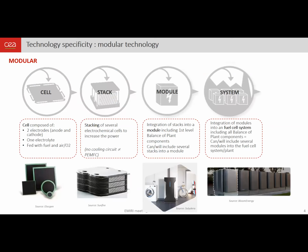So it's a modular technology, as most of the fuel cells. The core part is the cell composed of one electrolyte and two electrodes. Then several cells are stacked together in order to increase the power. As compared to PEM fuel cell, there is no need for cooling circuits. And then stacks are assembled into modules and consequently modules into fuel cell systems, especially for stationary large power fuel cell systems, as you can see here with the Bloom Energy system for data centers.